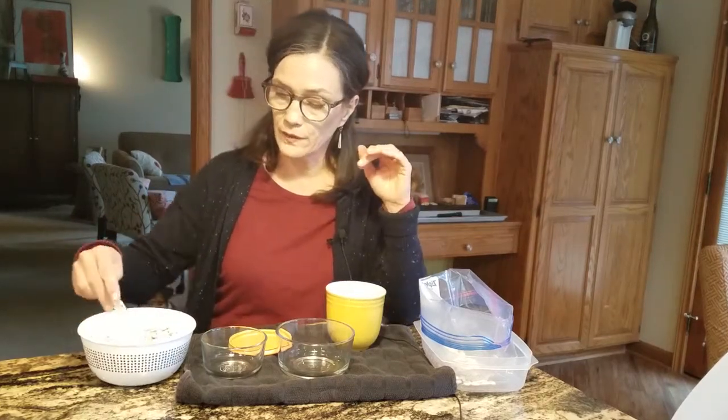Hi, so I'm going to show you a little demo that will explain what happens to carbs in your body after you eat them and what effect that has. So first of all, let me explain what we've got here. The beans represent carbohydrates that you've eaten that have already been broken down into sugar molecules in your body.